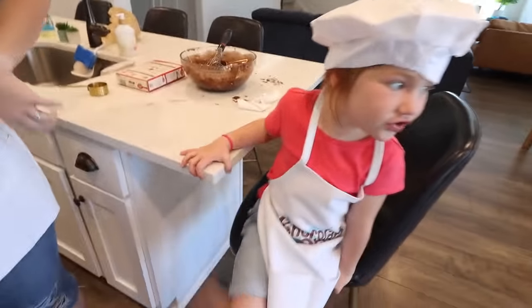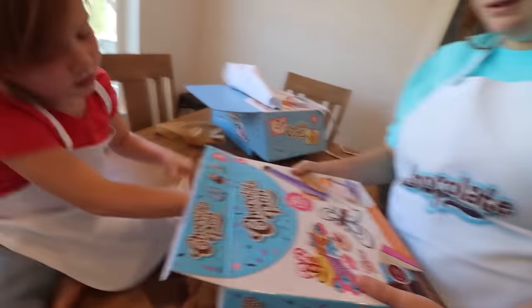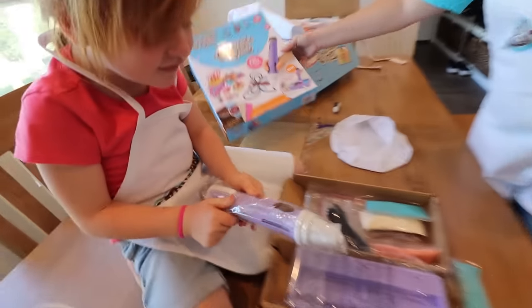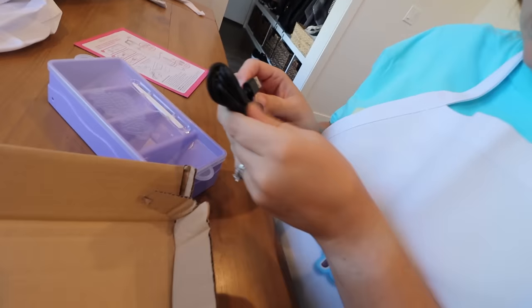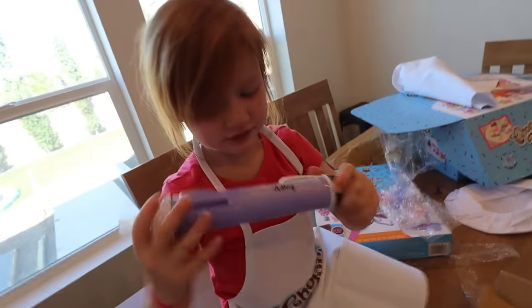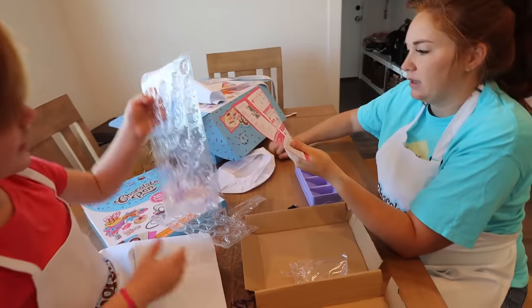Should we go open my dolls? Yeah, let's do it. Take your chef hats off. We need to open our pen and our dolls. Pull it out. Whoa, here's the pen. It's ginormous. That is big. Does that make the chocolate get gooey? I think so. Look, it says Adley. Where? Right there. That's pretty cool.